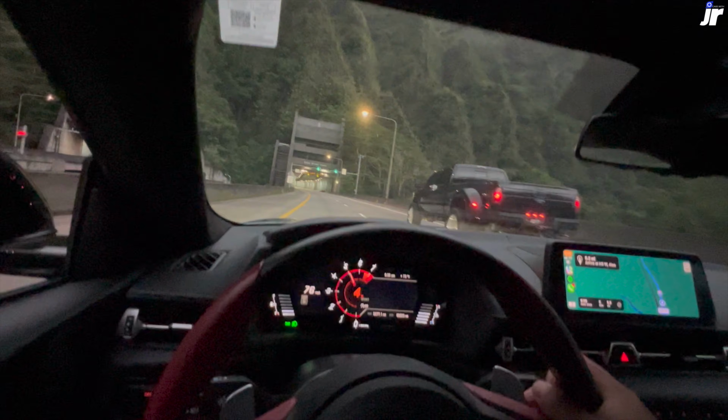Stock suspension, absolutely fantastic. Feels nice and compliant. Doesn't feel all that much softer than my HKS adjustable springs that I have on my Supra right now. And the stock exhaust sounds just fine. I think a downpipe could really wake it up. Like I said, my car came with an exhaust already, so I never really experienced a stock exhaust. I think it's pretty much loud enough. Just a little bit more exhaust note, I think the Supra would be perfect.